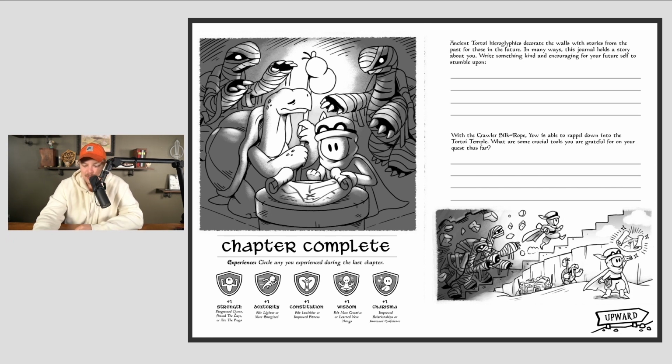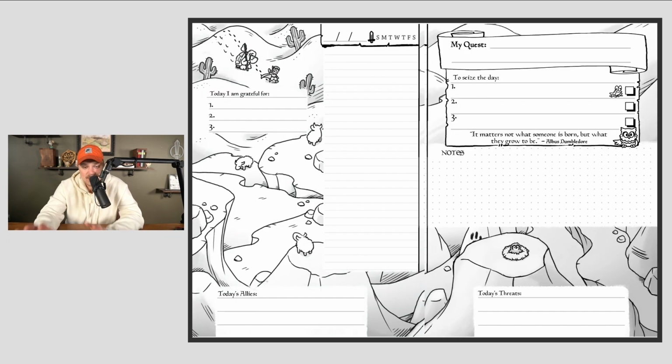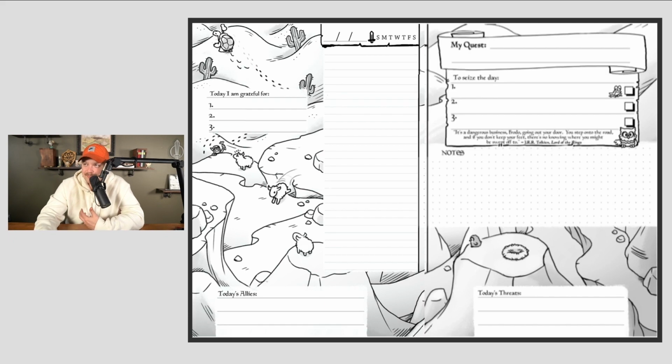Then we have a sign that says upward, and that is because we're hitting another new scene. So this scene is all about explaining how you got from the Dauntless Dunes to the Perilous Peaks and made some friends along the way. Because we never really got the backstory of the penguins for you, right? How did they even meet each other? All that stuff. So we kind of tell that story here a little bit.